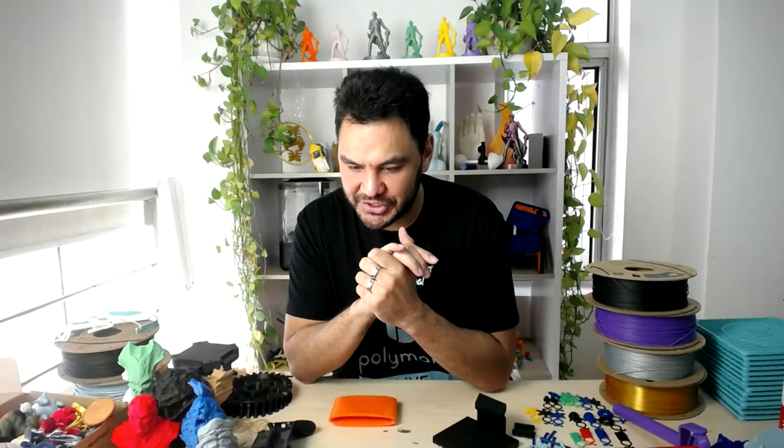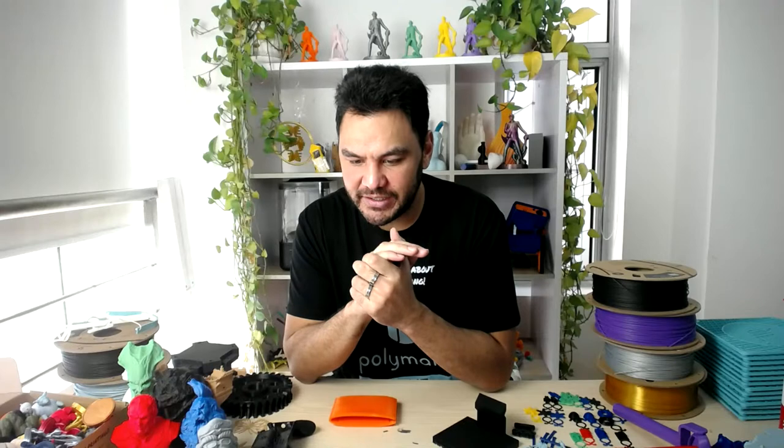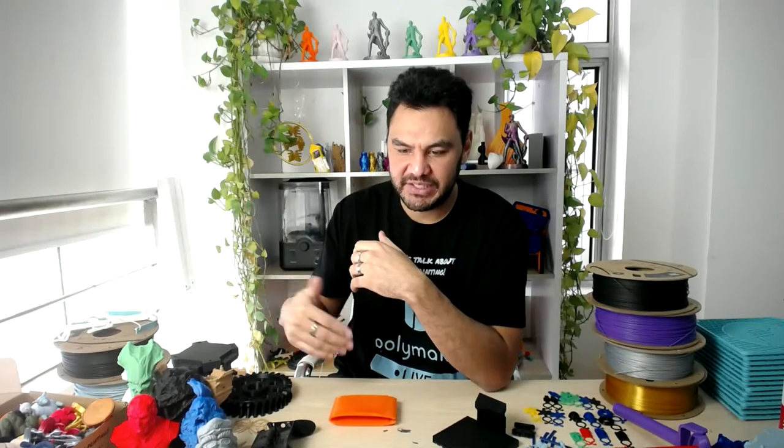And then I forgot the question. Why isn't it PC tough? Yeah, so that's the reason. There is some PC that is enough, but tough would be resistant to impact. So the impact resistance. If you injection mold PC or if you print PC, they will have different mechanical behavior. They will have different behavior when it comes to mechanical properties. So that could be one reason.